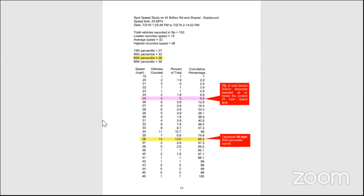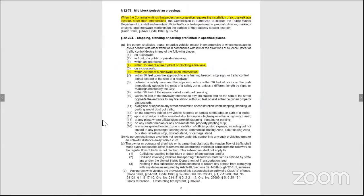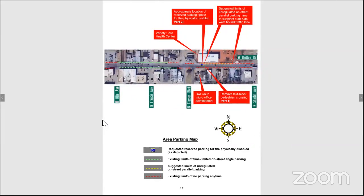You can see there's a little bit of history relative to parking conditions along Britton Road, because when the old town of Britton was annexed by the City of Oklahoma City in 1950, there wasn't any angle parking. In the early 50s, the commission made a recommendation to put in 30-degree angle parking. There's a report on the commission's review dating back to April of 1954, at the tail end of this particular agenda item. With respect to what Mr. Rice has requested, which is removal of the mid-block pedestrian crossing and the accessible spot for persons with disabilities, removal of the mid-block pedestrian crossing is something that staff would recommend.